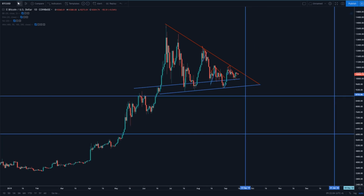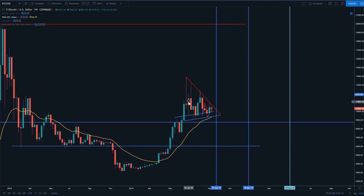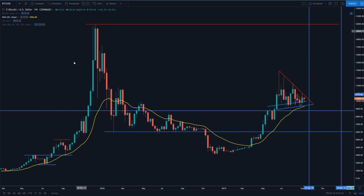Bitcoin is doing nothing more than returning to a lot of these moving averages that it needs to test support on, for example, the 20 EMA. We started trading sideways because, as we did in 2017 over here, we got too far from our moving averages and we lost all of our support. So Bitcoin needed to trade sideways over here to consolidate, but instead in 2017 it fell off a cliff.